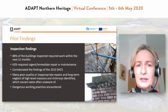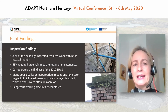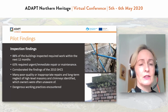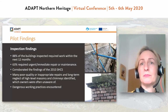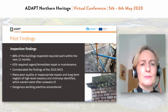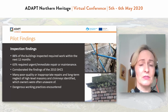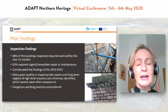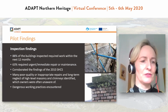So the inspection findings: our inspectors came across some fairly scary things in the course of their work. 88% of the buildings that they looked at required work within the next 12 months, 88% of them. 63% required urgent or immediate repair or maintenance, which really backs up the findings of the 2010 Scottish Housing Conditions Survey. The inspectors also found many poor quality or inappropriate repairs and long-term neglect of high-level masonry, which is of particular concern, particularly chimneys. And many owners simply were unaware of this. And a lot of dangerous working practices were also encountered, as you can see, one example pictured on the right-hand side of this screen.